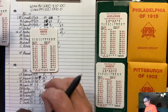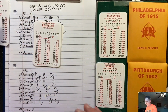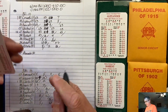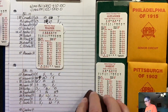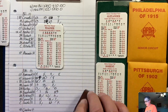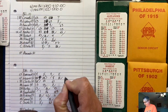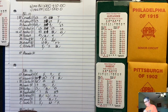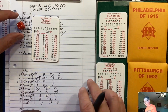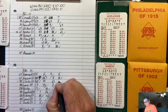Harry Smith, 64-13. He strikes out. Ginger Beaumont, 46-29 is another strikeout. Honus Wagner, 46-40. Foul ball. Take that. 22, single. It's a 2-for-3 day for Honus Wagner. 2 outs now. Wagner at first. Here's Clark, 41-28. He grounds out to short.